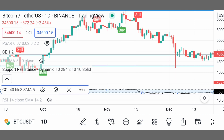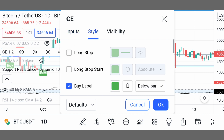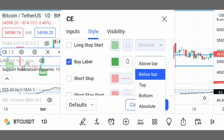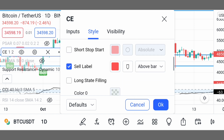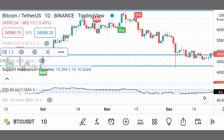All right. Good. So for the last one, which is the Chandelier Exit, just go there, put your settings. Simply just change the style. Untick the long stop start. Leave only the buy label and the sell label. Then for the buy label, change it from absolute to below bar, and for the sell label, remove it from absolute and put it at above bar so that you see what you are doing clearly.